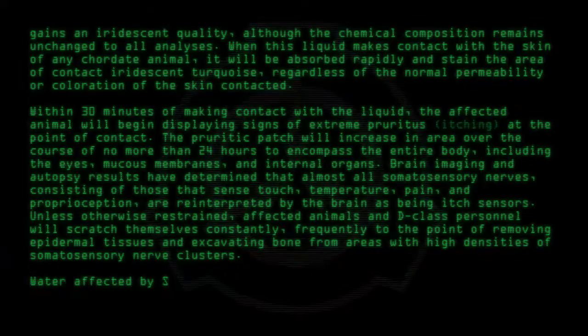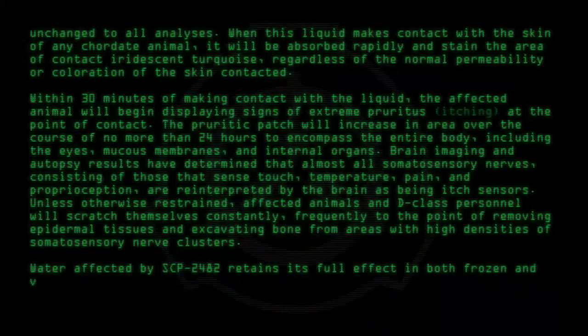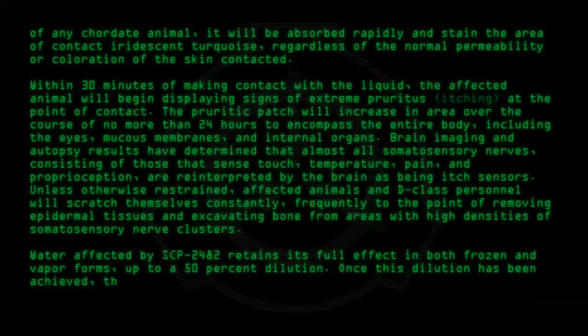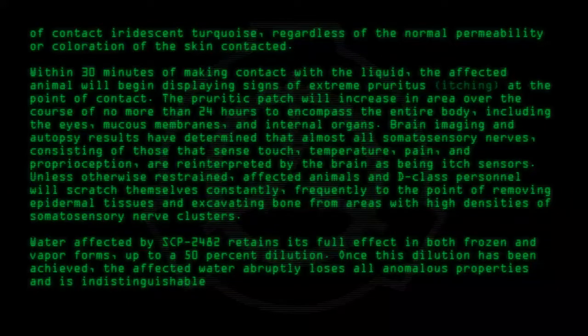Water affected by SCP-2482 retains its full effect in both frozen and vapor forms, up to 50% dilution. Once this dilution has been achieved, the affected water abruptly loses all anomalous properties and is indistinguishable from non-anomalous water.